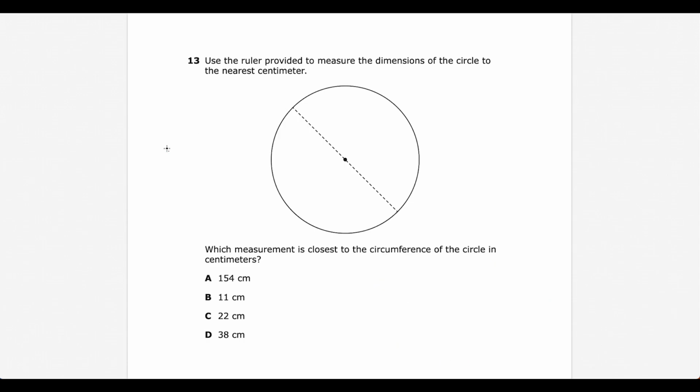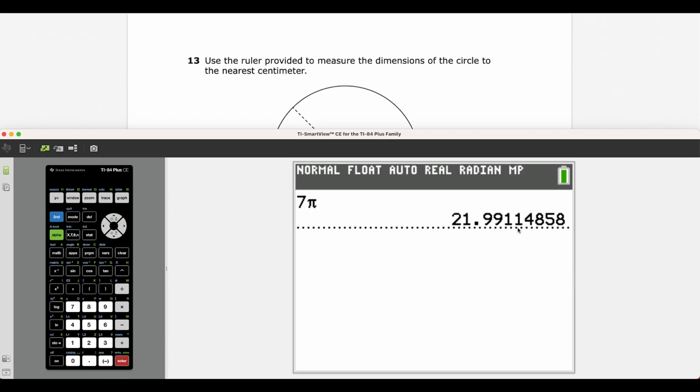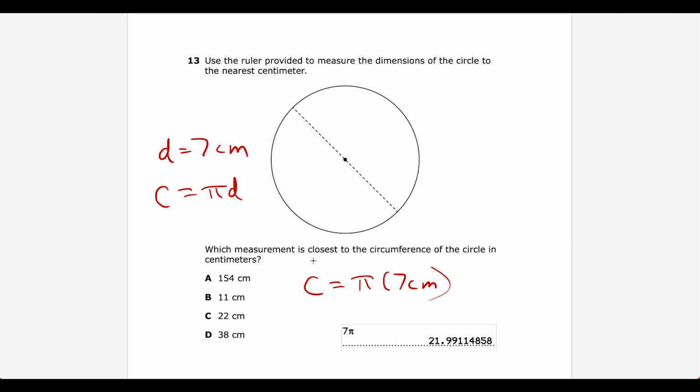So now we'll just record this. We have a diameter of 7 centimeters. And to find the circumference, circumference is equal to pi times diameter. So we could say here circumference equals pi times 7 centimeters. And the rest is calculator work. So we're just going to type in 7 pi like this. So we have 7. We hit second and this up arrow here. Press enter. And here's our circumference. So we're looking for the measurement that's closest here. And closest would be if we round this to 22 centimeters. This is going to line up with choice C.